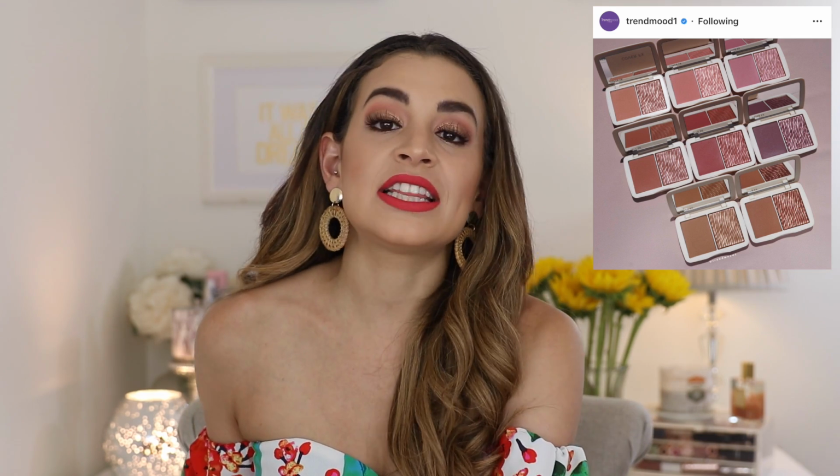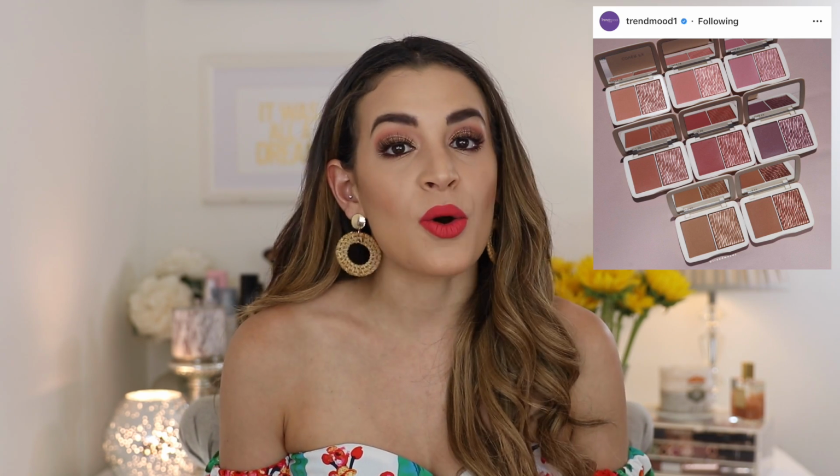So I'm definitely hoping that the duo is a big size for the price point, but other than that, every shade looks awesome. There are 8 total for $38 each, and yeah, I think I like them all, but there's like 3 or 4 that I think I'll definitely end up loving.